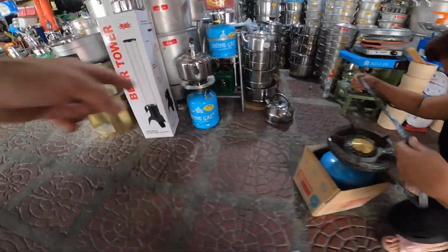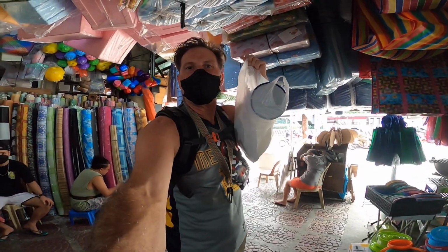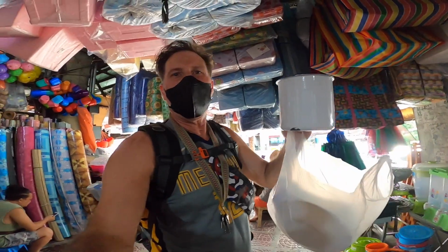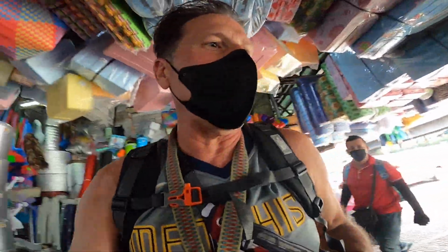Okay, perfect. Got ourselves one of these little gas grills. Pretty good. And then got some plates, forks, a big cup. Look at this big old ceramic cup for coffee or whatever, or soup. Pretty awesome. But we're slowly piecing it together. We just want some stuff that we can camp with and make camping easy for us.